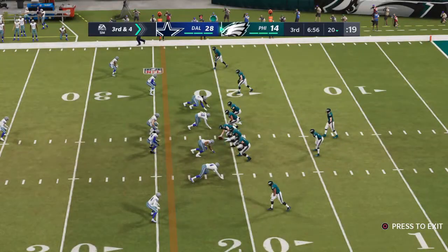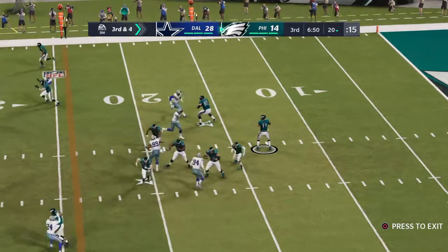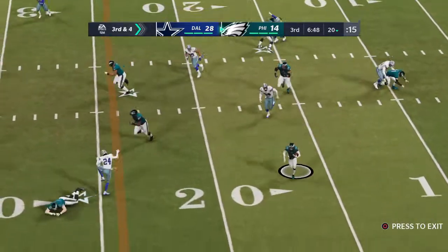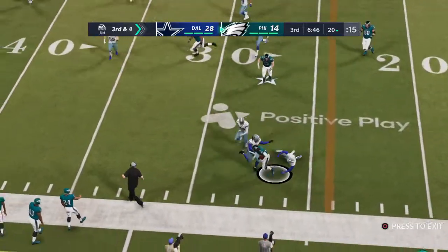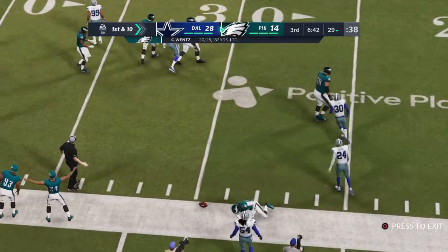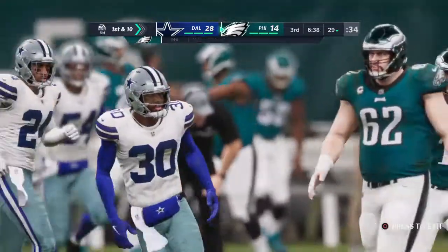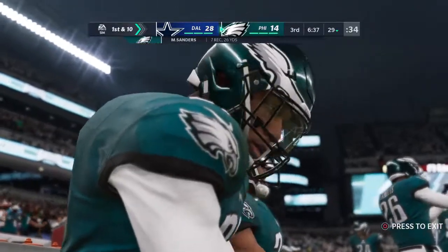This offense in desperate need of a conversion as they come up on third down. Now Wentz. Left side here to Sanders. And he picks up the first before he's taken down at the 29. That's good for 9 yards as they convert on the third down play.